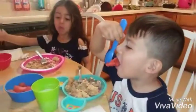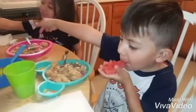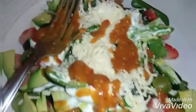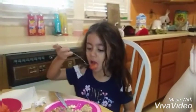And now I'm making enfrijoladas. You just put tortillas in oil and then dip them in the frijoles like you make enchiladas, but instead of chile, you dip them in frijoles. And then there's a salad sandwich that I made for me.